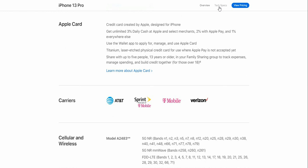Titanium laser-etched physical card, physical credit card for use where Apple Pay is not accepted yet. Share with up to 5 people, 13 years or older in your Family Sharing group, to track expenses, manage spending, and build credit together for those over 18. So if you guys get an Apple Card, this can help build your credit, which is good. So do that if you guys are like 18 or whatever, do that to build your credit. But you guys do need good credit to get the Apple Card. If you guys have bad credit, you can't get the Apple Card. So do keep it in mind.